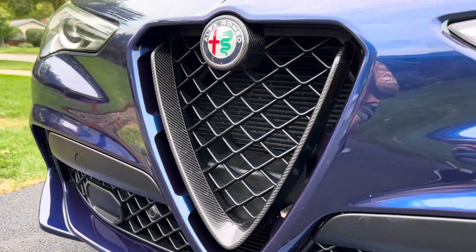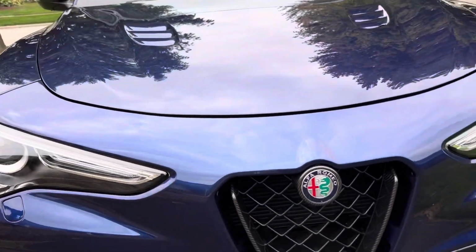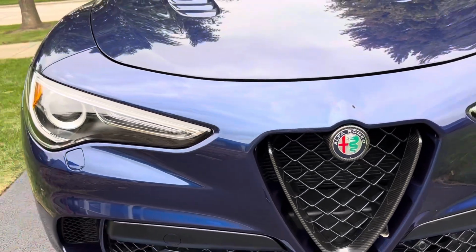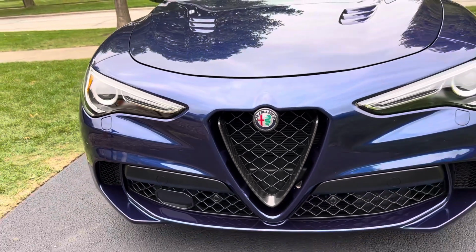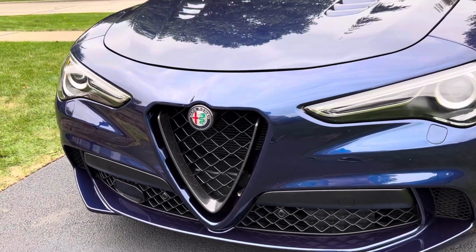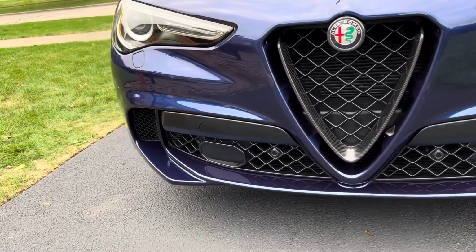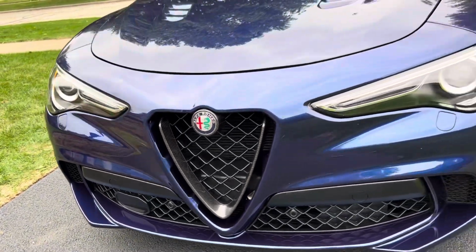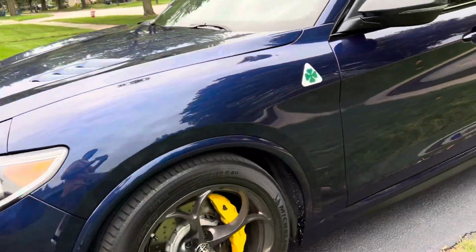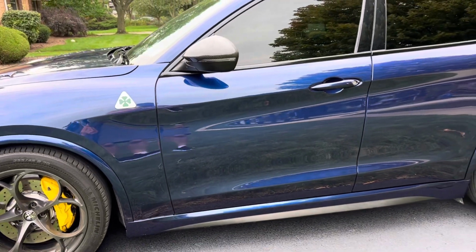These were not available when the car was out in 19. Customer placed an order, waited for it to come out. As everybody remembers, everything went on unobtainium national back order when COVID kicked in, but it is a factory carbon fiber grill. So, as I mentioned before, all work has been done at the dealership, at the Alfa Romeo dealership, Northbrook, called GLI.